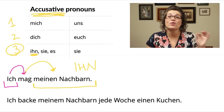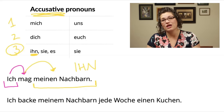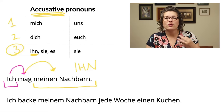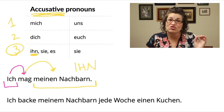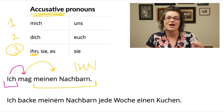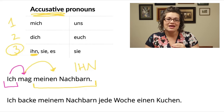Great. So now we saw that in English, in that second sentence, I bake my next door neighbor a cake every week, we would still say him in English, right? It doesn't change. But in German, this is now different because the role that my next door neighbor is playing in this second sentence is different.